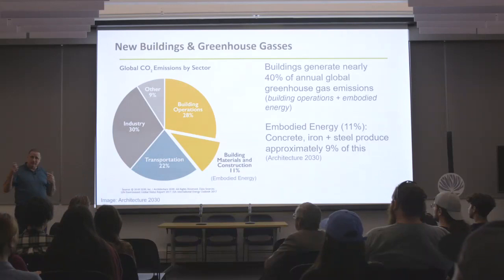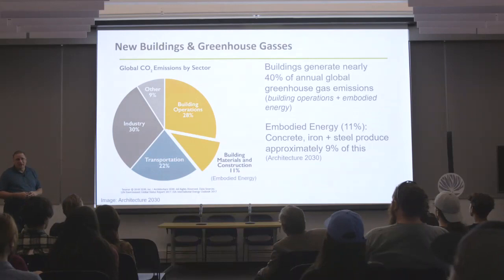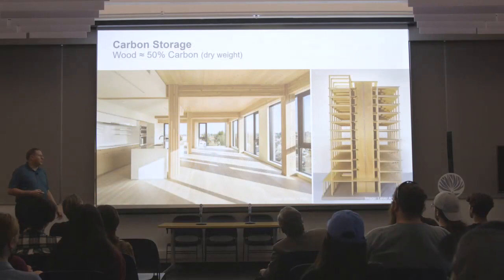So when we talk about embodied carbon and we talk about wood versus other materials, there's really no comparison between them. Wood is a far superior material. Obviously, it pulls that carbon out of our environment and stores it within the buildings that we hopefully will have for a very long time. When you talk about weight, wood is 40% or 50% carbon by weight.